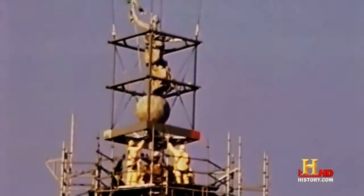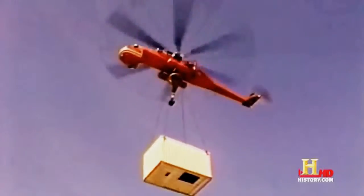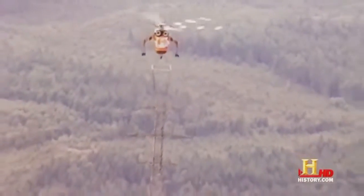The air crane is built for one thing: heavy lifting. It has 2 turbine engines that provide 9,000 horsepower to the shaft, allowing the 19,500-pound helicopter to carry an additional 20,000 pounds. This capability makes the air crane a perfect tool for fighting large forest and brush fires.